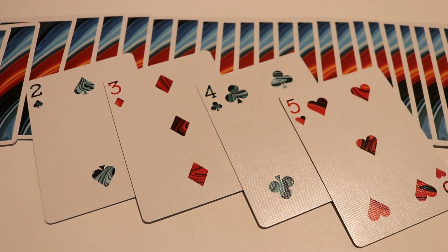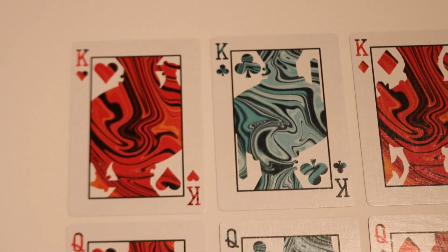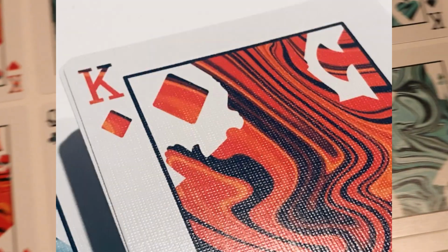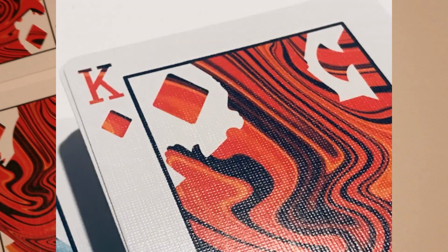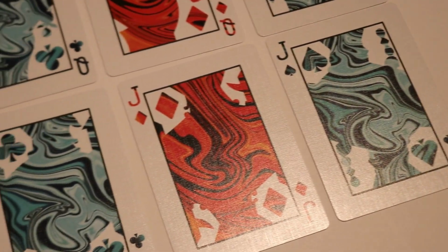Same goes for the reds, where it's usually red. You're going to see that same kind of orangish red that we saw on the back design, on the diamonds and the hearts. All right, same thing goes for the court cards. As you can see there, the bodies are no longer there, but it's made up of that same kind of paint style look. Like I said earlier, that kind of flows as the theme of the deck.